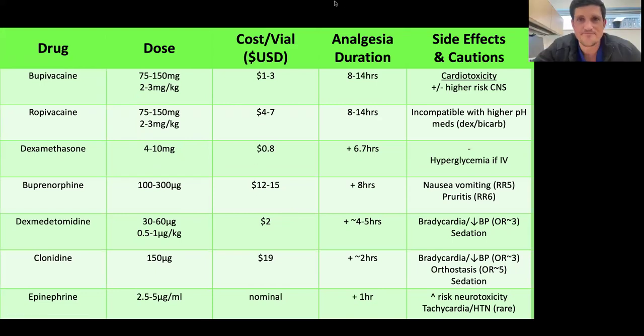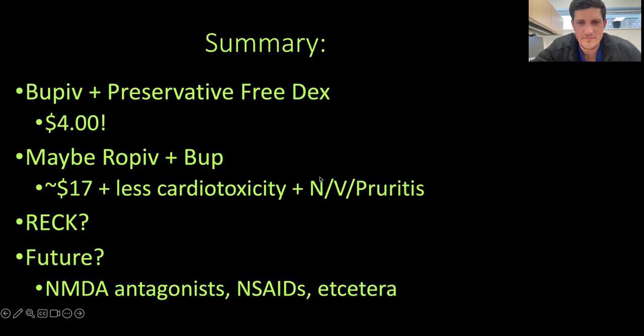Yeah, great points. Cool. So maybe we just go ahead then and go with the RoPiv index. I think those have the cleanest safety profiles together, if they can safely be put together.